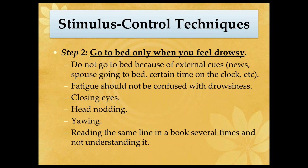Also, you don't want to go to bed just because you're fatigued. You only want to go to bed when you feel drowsy. And some people will say, well, I don't know what it means to feel drowsy. Well, you notice that your eyes keep closing, or your head is nodding, or you're yawning, or you're reading the same line in a book several times and not understanding it.